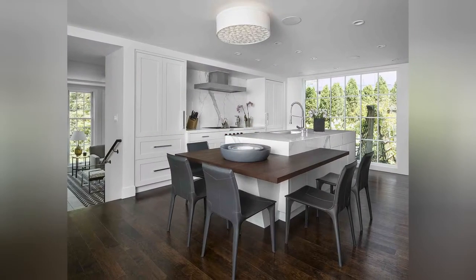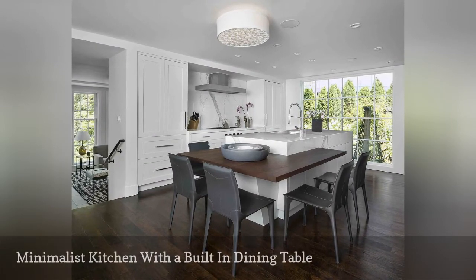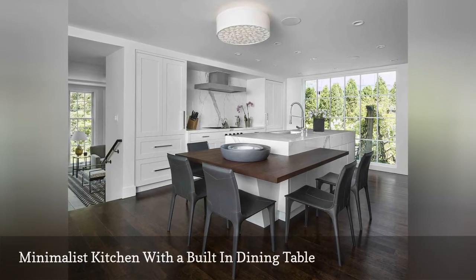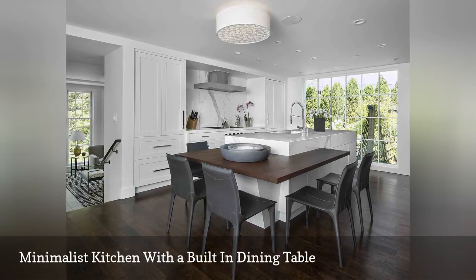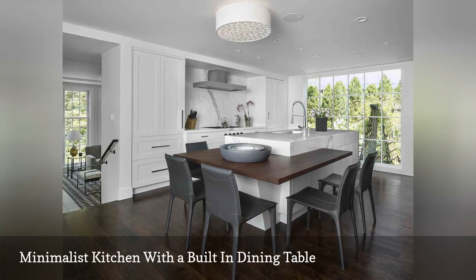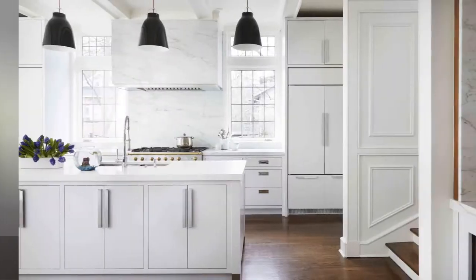Interior designer Carrie Long outfitted this minimalist kitchen. Shaker-inspired cabinetry, white quartz countertops, and stainless steel appliances create a sleek finish with a modern vibe. Further elevating the space is the built-in dining table designed for both casual meals and formal dinners.